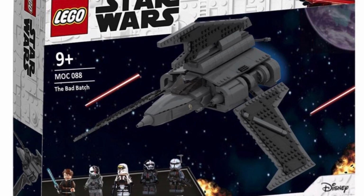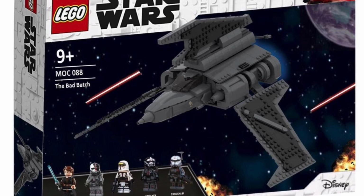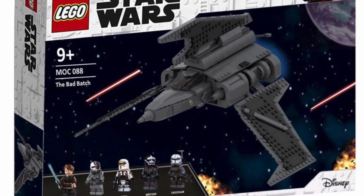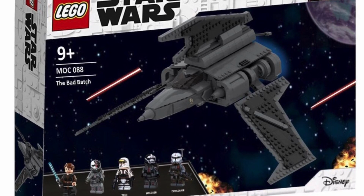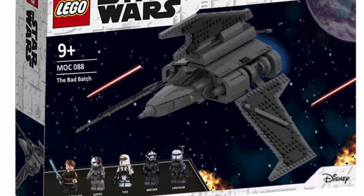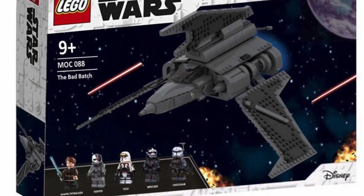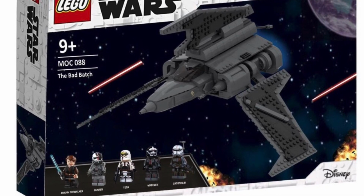But looking at the Investor Day stuff and watching the trailer of that Bad Batch show, that ship and that crew are obviously the main part of that show, so I do imagine maybe we'll see this one in the future. Will it be Clone Wars themed? Maybe not, but it will definitely be Bad Batch themed, I guess you could say, and they both take place around the same era, so I do imagine this ship is coming. Probably not the Clone Wars version we would be expecting, but still a version of the ship is probably coming regardless.